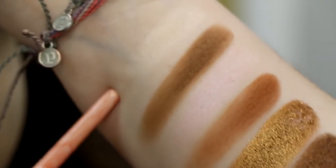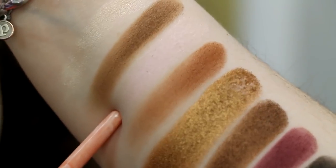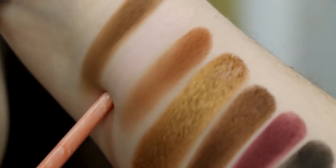So unless you don't like this part, you can skip over it if you want to, but let's go ahead and do some swatches, y'all. First up, in the 2 biggest pans, we have Marilyn and Audrey. Then we jump over to the 6 larger, second size pans.